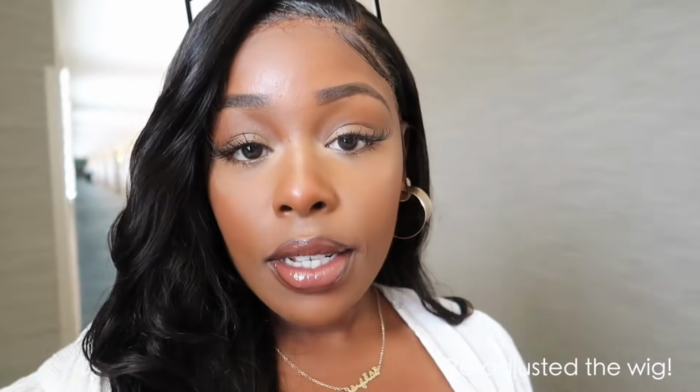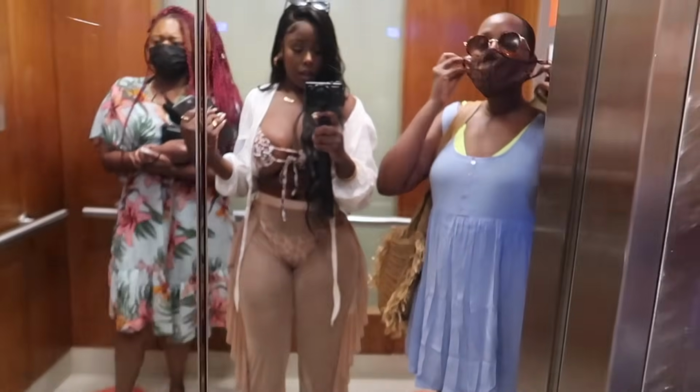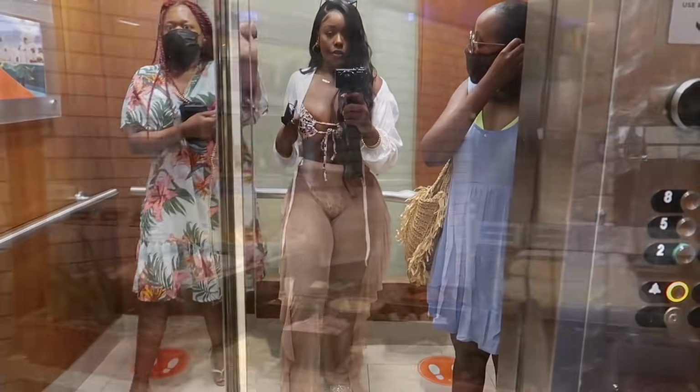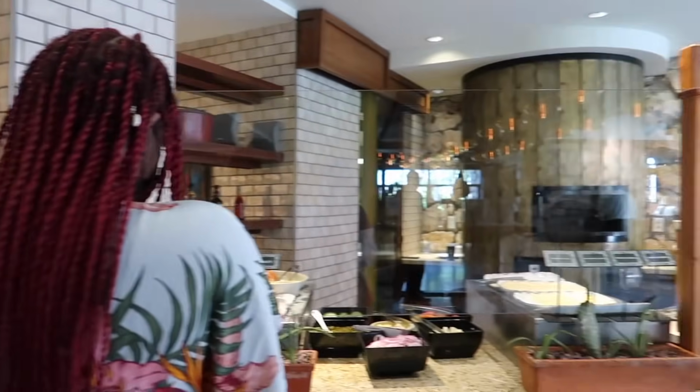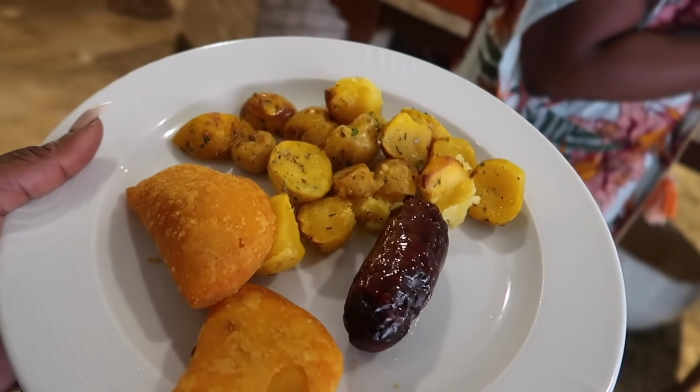Good morning, guys. We're on our way to breakfast. They do have a mimosa special that we're gonna do, and then we're gonna head up to the water. I'm gonna go today. I got a lot of camel toe in the front. Is that the chicken sausage, potatoes? What are you guys gonna put here? Waffles? I want the croissant.